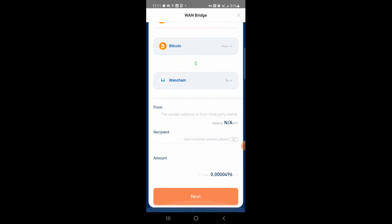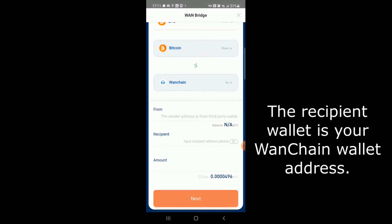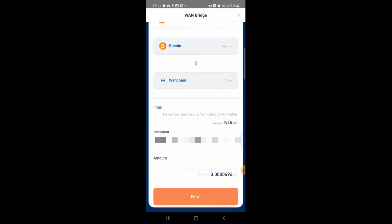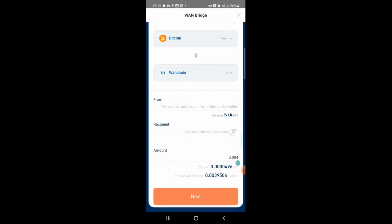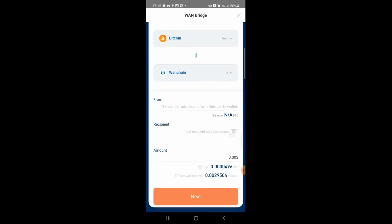All right. We don't have to include a from address. What we do need to include is a recipient. And by clicking on that, I populated my wallet address automatically. All right. And we're going to include here an amount of Bitcoin. So here in the amount, I'm going to put 0.003. All right. As we can see, 0.003.